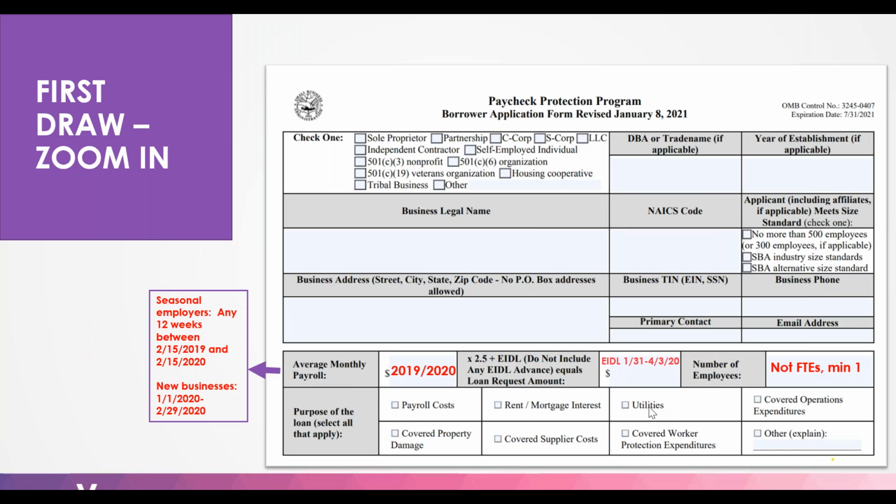We'll talk about this in a future slide a little bit further on, but basically it's your operation expenses, your supplier costs, property damage that was sustained due to public disturbances in 2020 and not covered by insurance, and worker protection expenditures, such as having to modify your plant in order to meet safety requirements or provide employees with PPE. That is the first draw application.